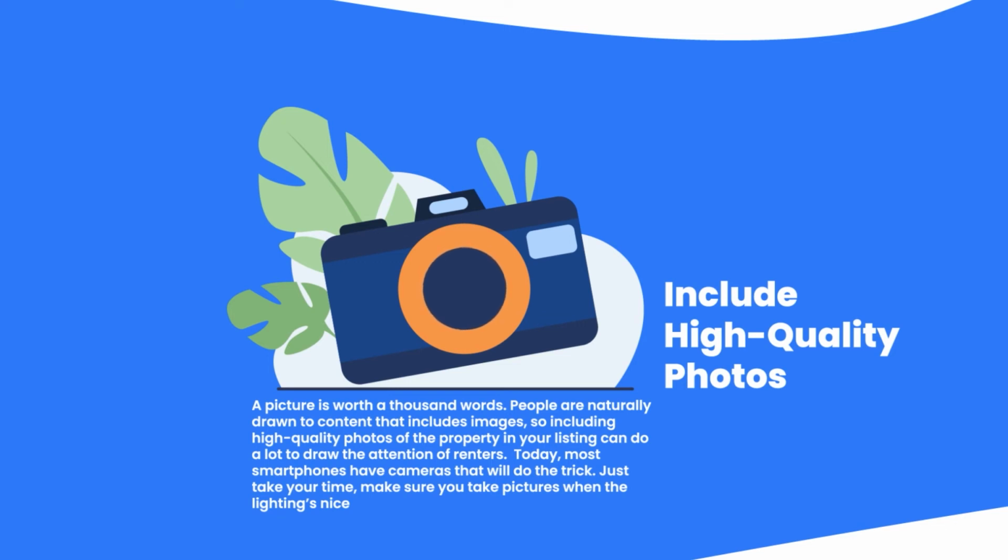Just take your time, make sure you take the pictures when the lighting's nice, and look up inspiration photos if you need a little more guidance. It's best to stage your rental for photos the same way you would for a showing.